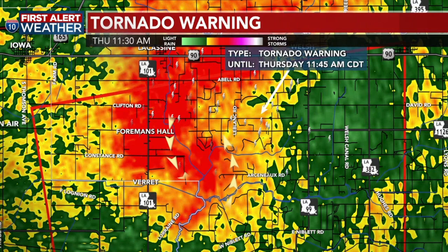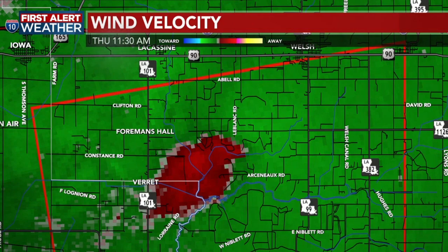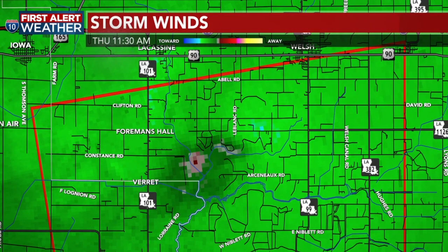So I'm going to take that information off the screen again. We'll go back to velocity here just to see whether we can see any sort of rotation. And yeah, there's still definitely a little bit here.